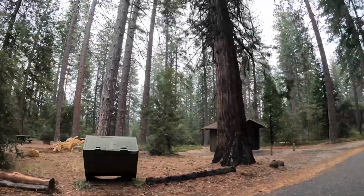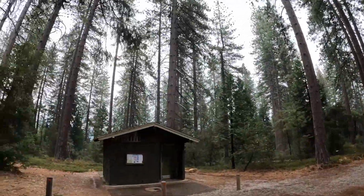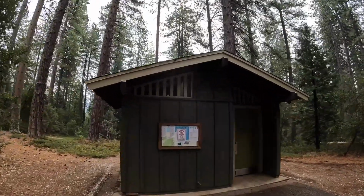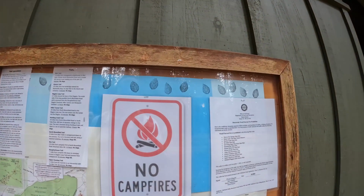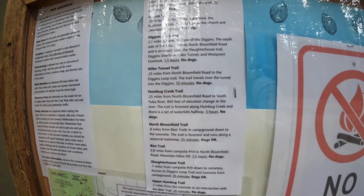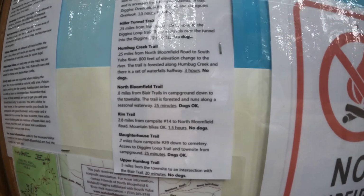Pretty. Bear lockers all over the place. Makes sense. Bathrooms. No campfires. That kind of sucks. We understand why, but it still sucks. So we're doing Slaughterhouse and Rim.